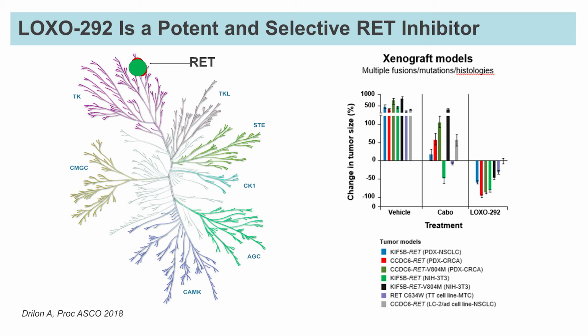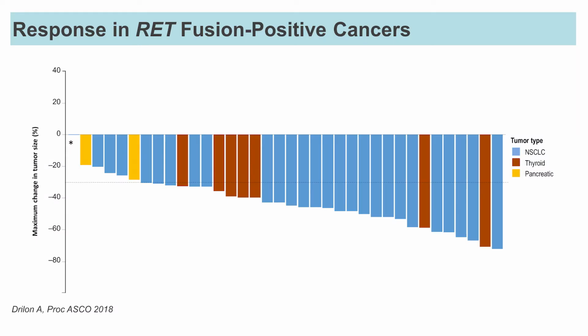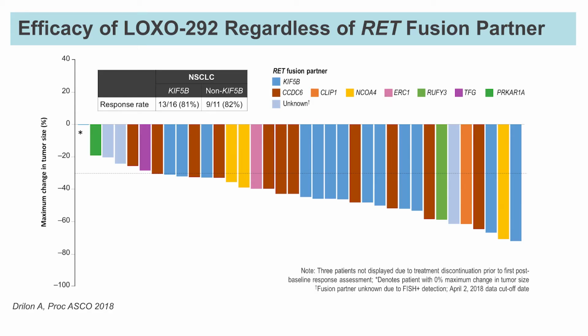And these are 7 xenograft models, RET-driven. Cabozantinib has very marginal activity, while LOXO-292 has impressive activity in all these tumor xenografts. In the clinical study, responses were seen across all types of cancers: lung cancer in blue, thyroid cancer in red, pancreatic cancer in yellow. And regardless of the RET fusion partner, very similar to the blue drug.